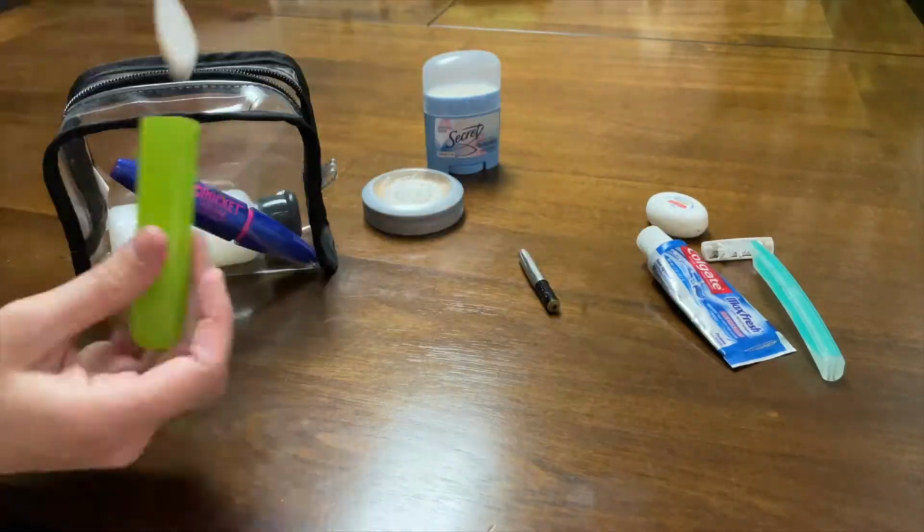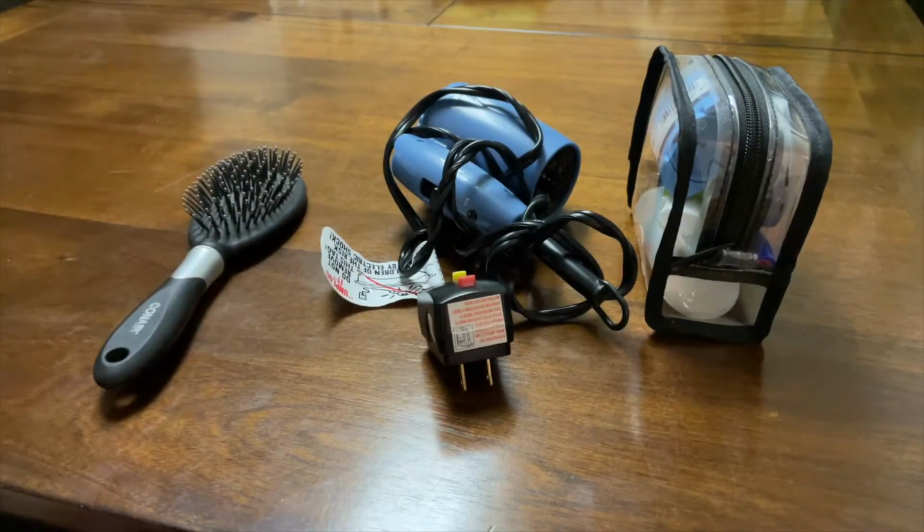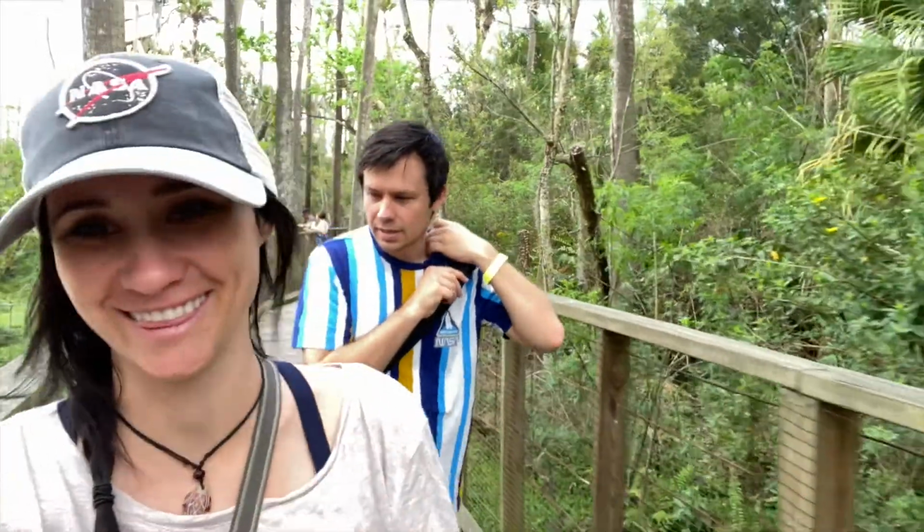Number 7, bring minimal toiletries and accessories. Try not to go crazy with makeup and other products and just bring the essentials. Personally, a hat is my secret weapon and I never travel without one. It takes the pressure off of having to do your hair every day because my hair does not travel well.